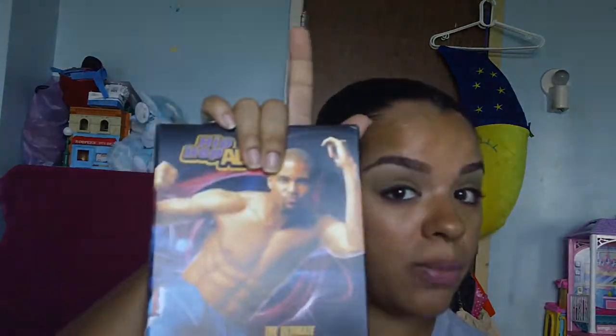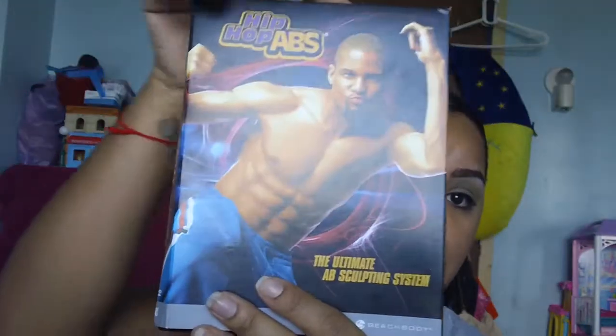So this comes with three DVDs. This comes with an extra bonus DVD, measuring chart, measuring tape, all that stuff. But this is really, really good, and it's really fun to do. So I like that. I'm almost done, I promise.